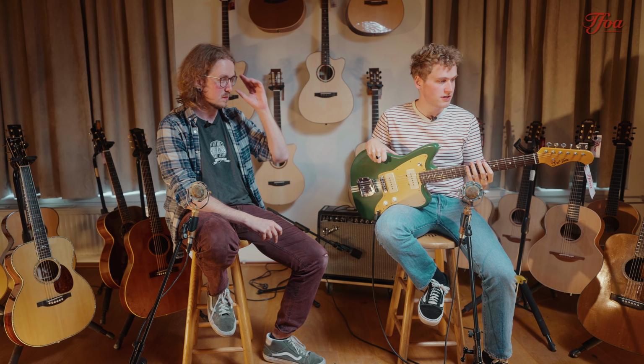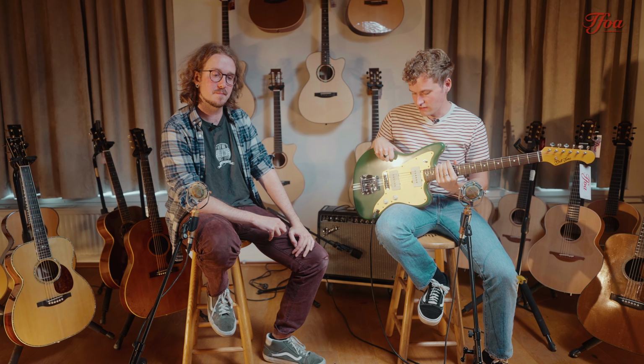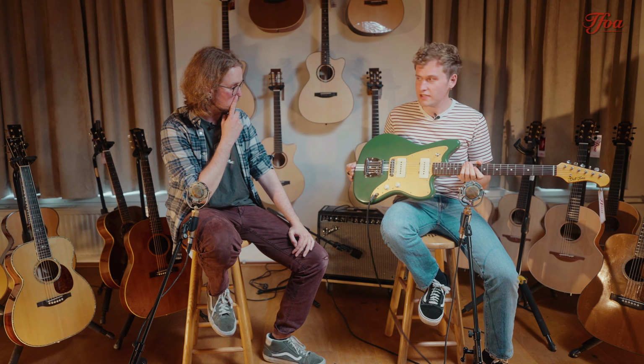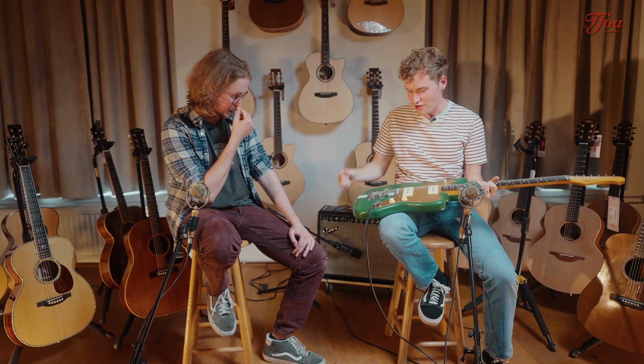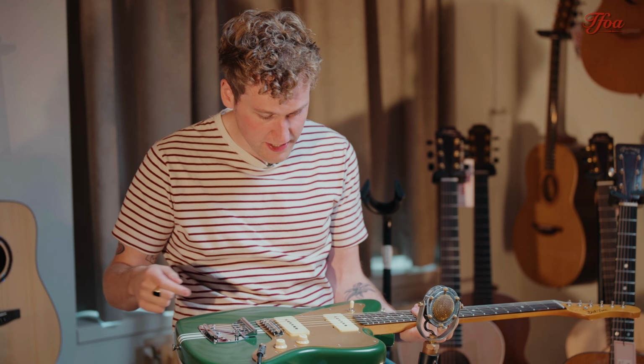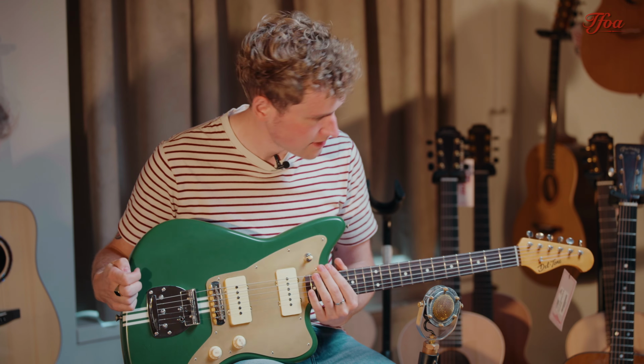They are a Dutch builder, and they make all kinds of guitars, all sorts of Fender style guitars. Telecasters, Stratocasters, Jazzmasters. And they are really great. They call this the British Racing Green with a racing stripe down the middle, which is really cool. Very cool green finish. We have the gold anodized pick guard.